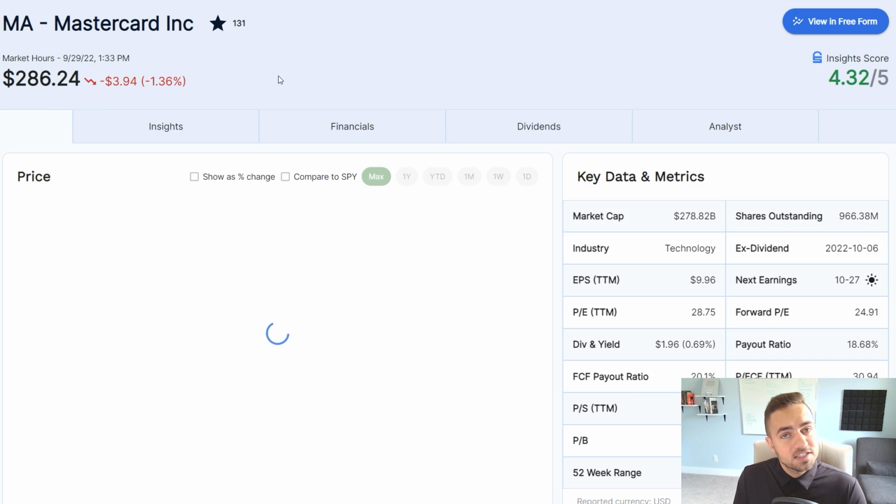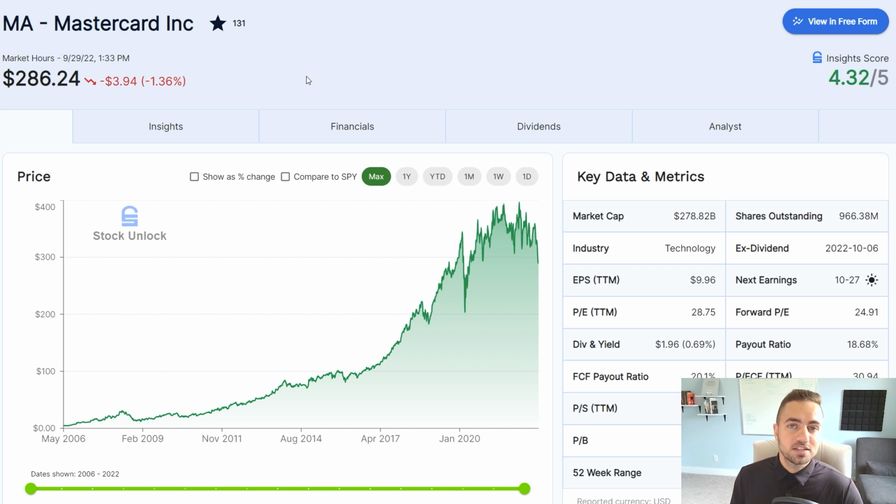Let me know what you guys think down in the comment section below. Do you agree? Do you prefer one over the other? Are there any other stocks that you would like me to add in, like PayPal or maybe even Square? I don't think those businesses are quite the same as Mastercard and Visa, but they could still be interesting to take a look at.